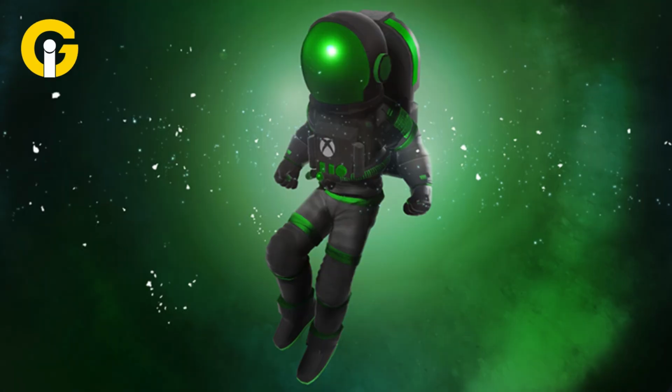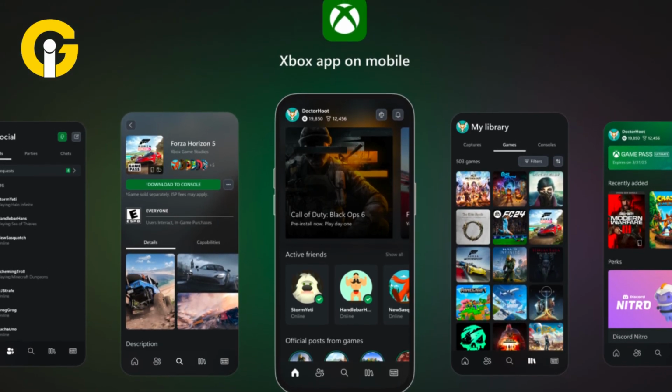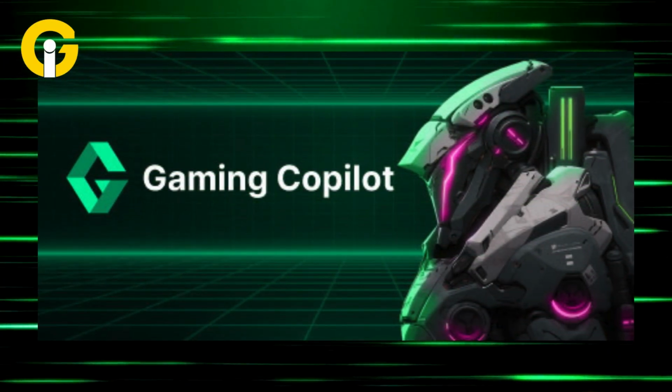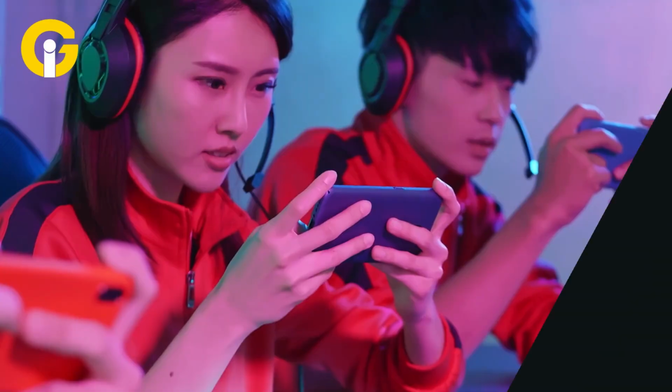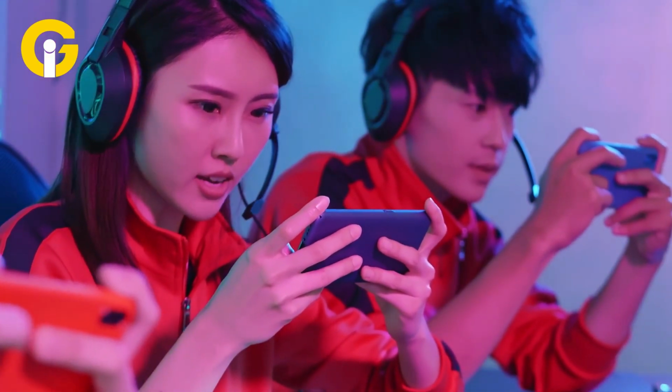Want to try it? Join the Xbox Insider program, download the beta Xbox app on iOS or Android, and start testing Copilot for gaming. It's rolling out to testers now, so don't miss out. Xbox's Copilot for gaming is making your gaming life easier and more fun.